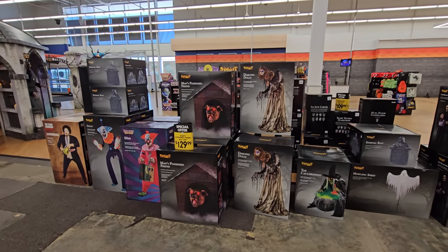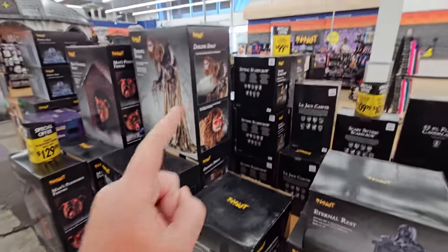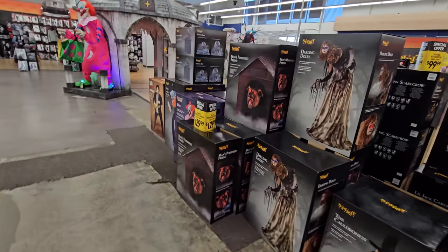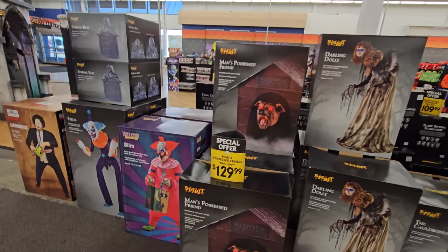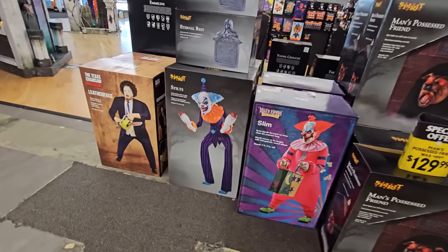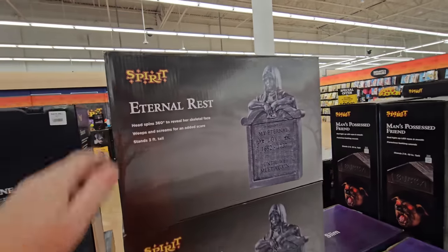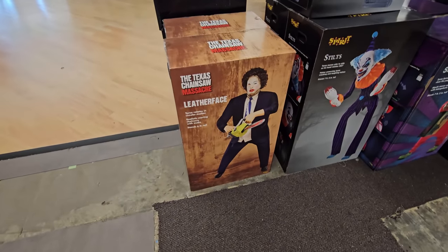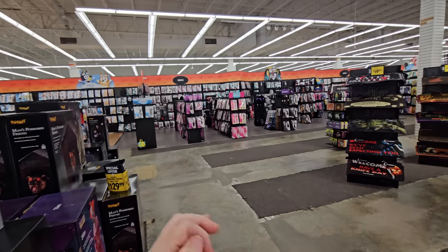But getting back to the animatronics, we have Darling Dolly here. In fact, it looks like we have 1, 2, we have 3 Darling Dollies. We have at least 4, 5, maybe even 6 Bubbas here. We have 2 Slims, 2 Stilts. So look at this, we have 2 more Eternal Rests. And on the end, we have 2 Leather Faces. Very, very cool. This is awesome, guys.